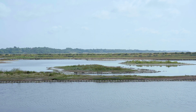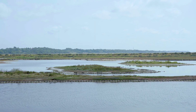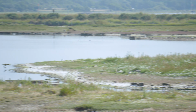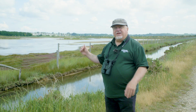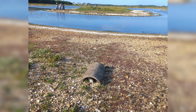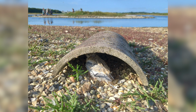The islands out there, you can see these little shingle islands. Vegetation does like to grow on them. And if it gets too tall, then the terns won't like it out there because they need to get to the shingle to nest on. So during the winter, we'll get volunteers out pulling all that up. So they remain as these low shingle banks with a bit of vegetation as cover, and occasionally you might see what looks like half a drain pipe out there, and that's so the little tern chicks can snuggle underneath them. There's a bit of extra protection.